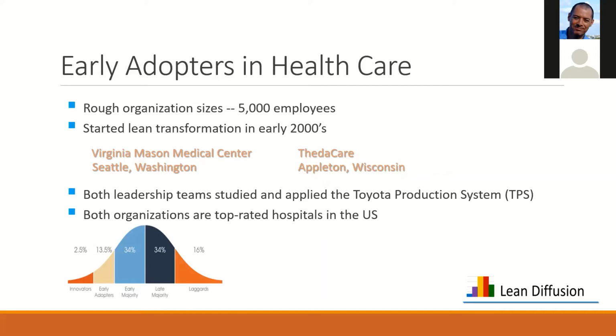Both organizations have roughly 5,000 employees. They're big organizations. They started their lean transformation in the early 2000s, so they've been at it almost 20 years. One is Virginia Mason Medical Center in Seattle, Washington. The other is ThedaCare in Appleton, Wisconsin, and they handle a lot of northeastern Wisconsin. They have multiple hospitals and clinics throughout that area.